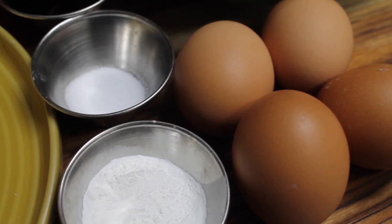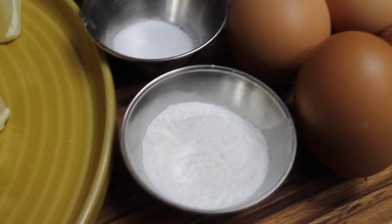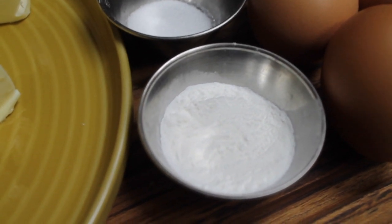Moving on to seasoning, using sea salt or fleur de sel adds a delicate touch of flavor and enhances the overall taste profile of your cookies.